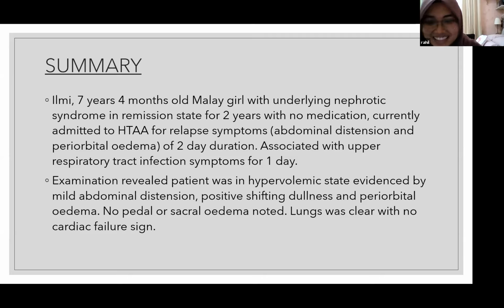Sorry. Okay, for remission: urine dipstick trace or nil for 3 consecutive days within 28 days. Okay, fine. Define steroid sensitive. Steroid resistant: the patient does not respond to steroid after an adequate amount of corticosteroid therapy. Steroid dependent.